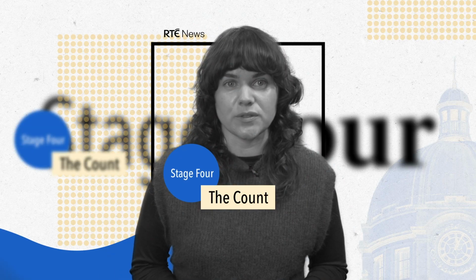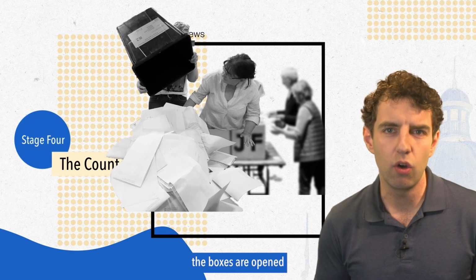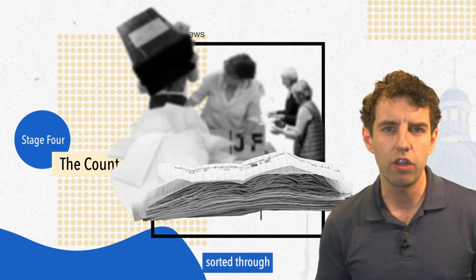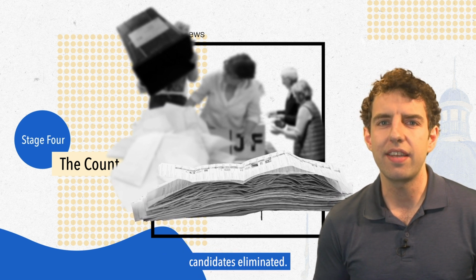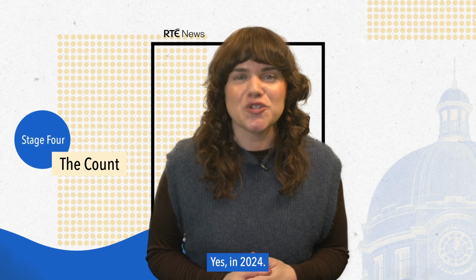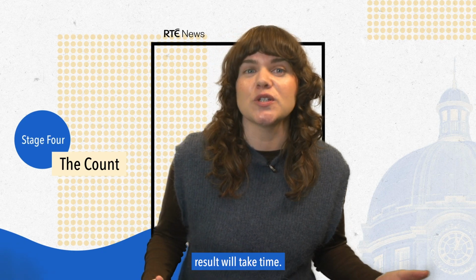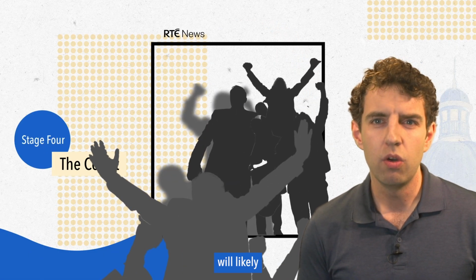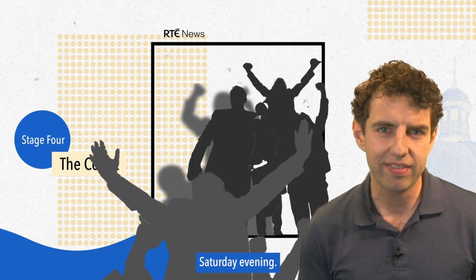Stage 4, the count. The following morning, the boxes are opened and counted manually in public. Preferences need to be sorted through and unsuccessful candidates eliminated. All that is done by humans, not computers, yes, in 2024. So the conclusive results will take time. The early indications of the wider outcome of the election will likely only begin to emerge across Saturday evening.